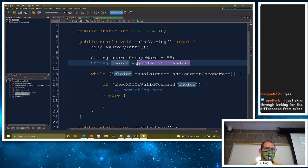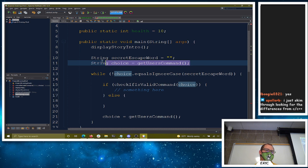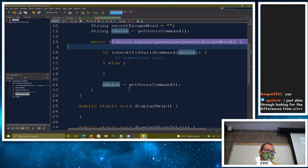And then we should probably get their command again, probably at the end of the loop, or at the beginning and then do all the checks. Either way should be fine, but this way we get it once. And again, some method, so it's sure it's a repeated line of code, but not even really all that much repeated. So that is one nicer thing about having all your prompts be in a method. And it's not the secret escape word, great.